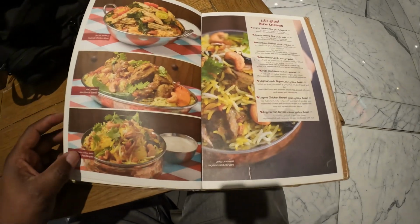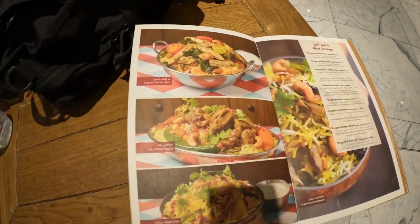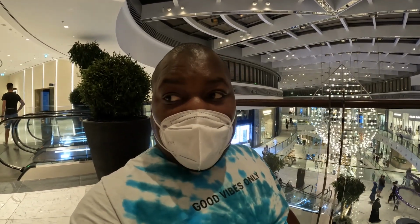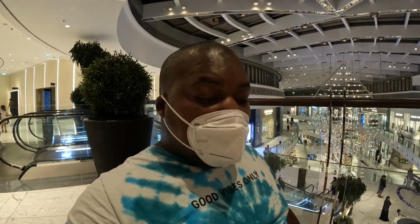I'm not really hungry. I just wanted something to put in my stomach, so this is what I'm going to settle with for now. It's too bad, I wanted a cocktail, but no, you can't have it. So it has to go that way for now. I'll show you when I get the meal what it looks like.